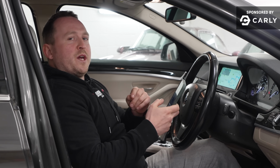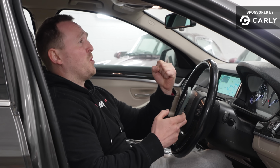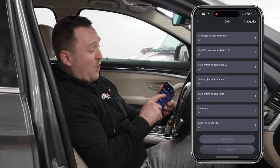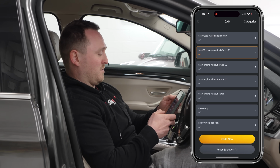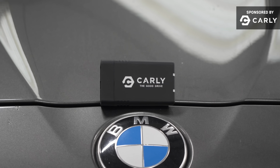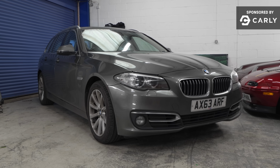And now let me show you the hidden features that you can enable with Carly, starting with the one that annoys us most, start stop. All I need to do is just tap here, start stop automatic default off, and let's put it on, which means that whenever I stop or come to lights or traffic lights, the engine won't cut out. Thank God.